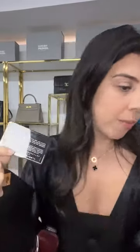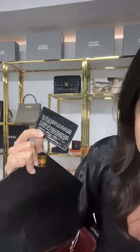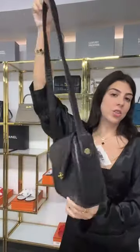So one series is from the year 1989 to 1991. Now I'm thinking of doing an auction on this bag. I usually don't do auctions at the start of my show, but today I just want to have some fun before I leave on my annual leave. So I'm thinking of auctioning this bag. What do you guys think?